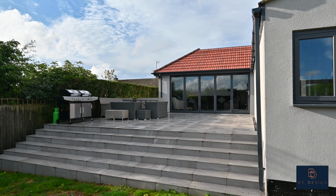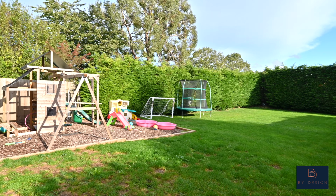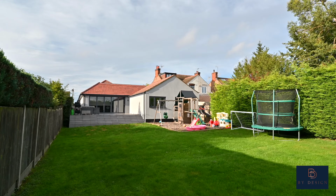Rushden is well located for commuters with a mainline railway station in Wellingborough, approximately 8 miles away, and in Bedford, approximately 11 miles away, both with direct links to London St Pancras.